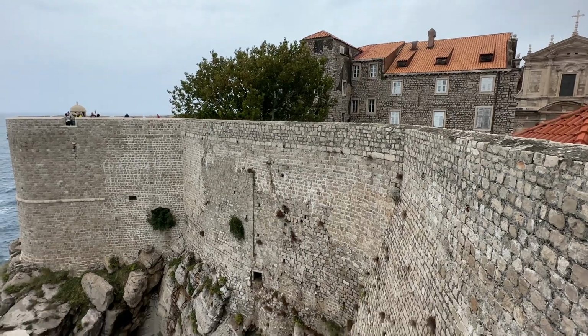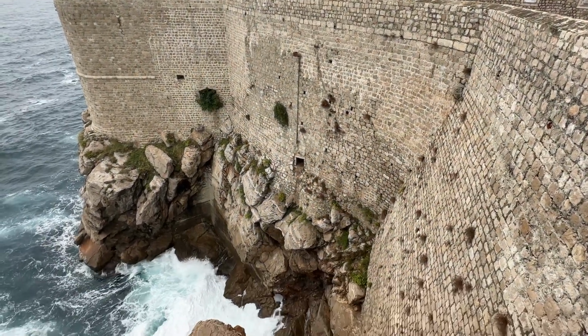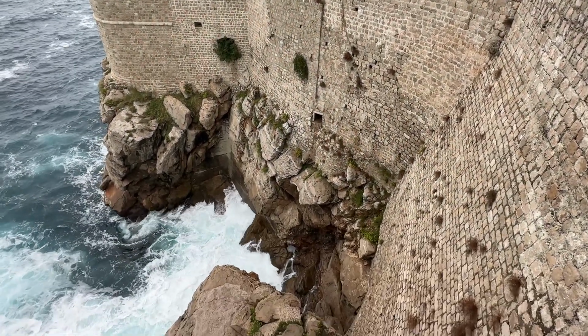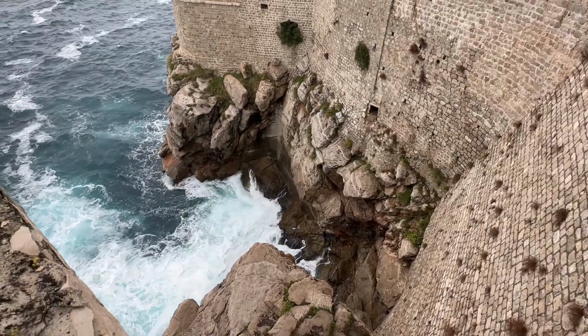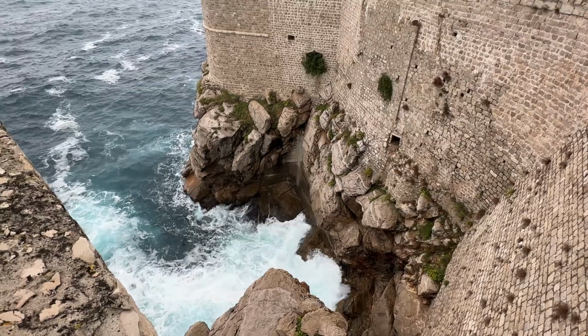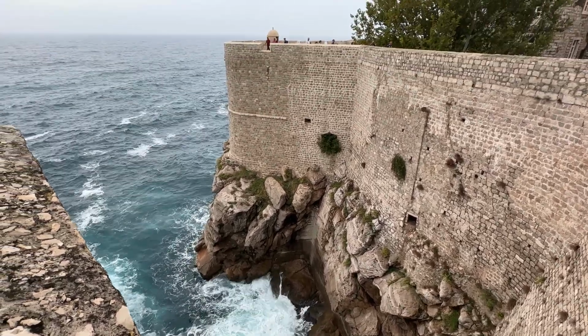We're going to head over to Fort Stephen. This is one of the youngest fortifications in the city wall, and it was built in the 17th century. The building of these city walls lasted around 500 years. This entire city is named a UNESCO heritage site because of how well preserved these walls are.